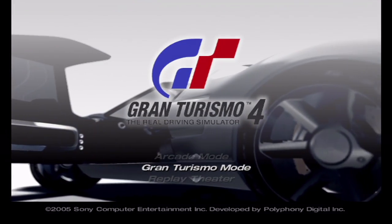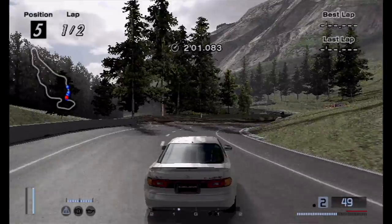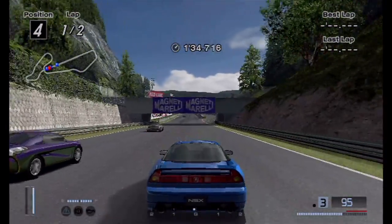Lastly, here's Gran Turismo 4. This is a racing simulator. You race cars. It looks nice and shiny and even has 1080i HD mode, but you can play it in 480p as well. It's nice if you like this kind of stuff. Do you want to add anything more to that, Dave? No.